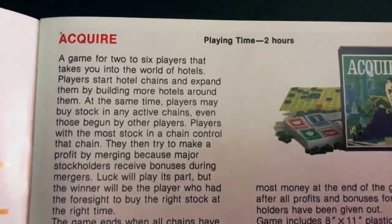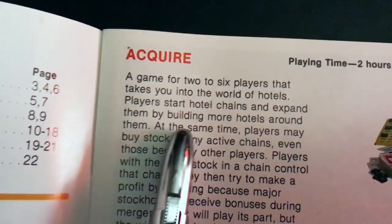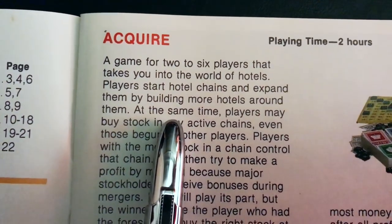The first game here is Acquire, playing time of 2 hours, and a game for 2 to 6 players that takes you into the world of hotels.